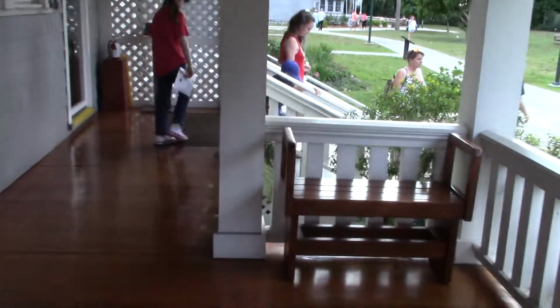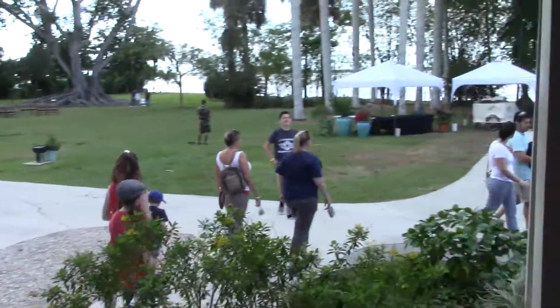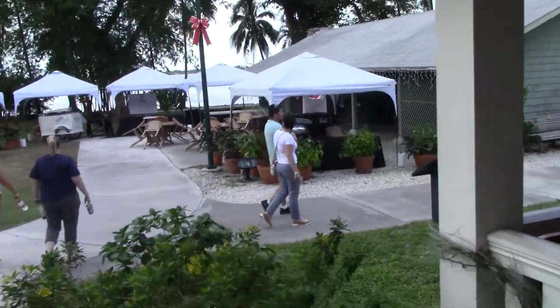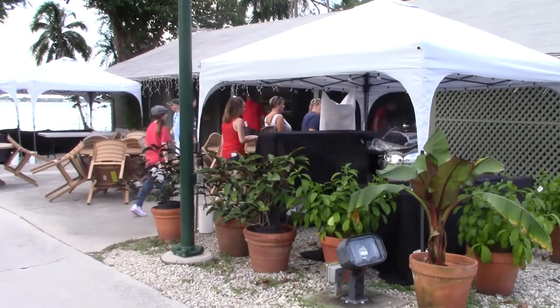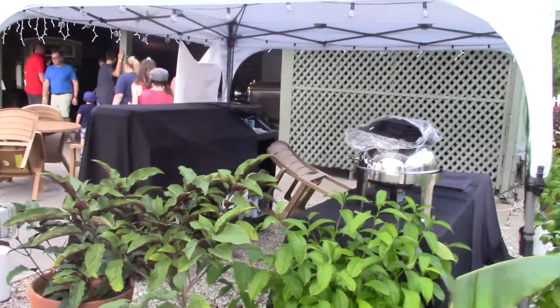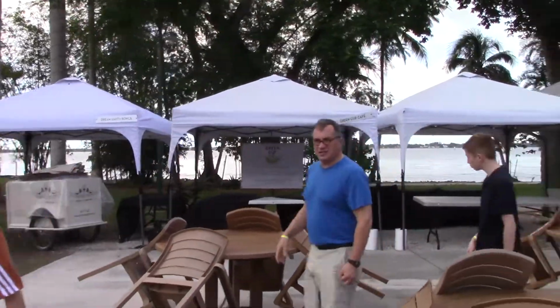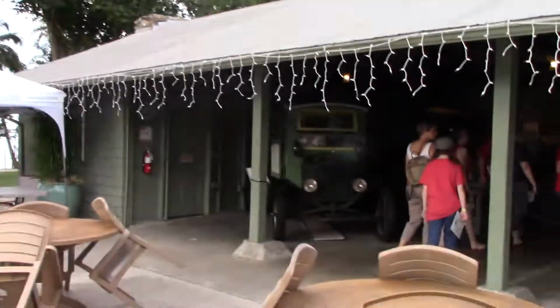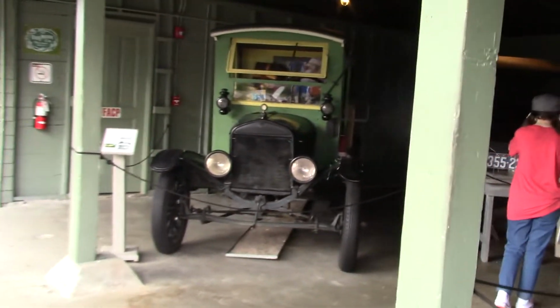We are going to venture off of the back patio here, and we're going to go to the Ford's garage over here where they kept their cars. You can have events here. They've got theirs set up for an event that's going to be taking place here. They have a little bar and a little ice cream and green cup cafe and stuff like that. So, here is Ford's garage.